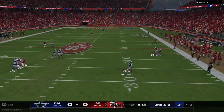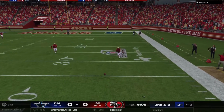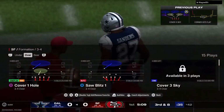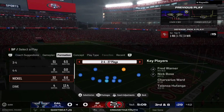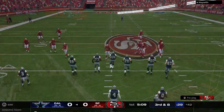Flush to his right. And this one incomplete. Too much contact to hold on to that one, and it's third down. It's pretty early in the game, but they've already tried to establish him not just as a runner, but as a receiver as well. Didn't happen there, but I wouldn't be surprised at all to see them try again shortly.